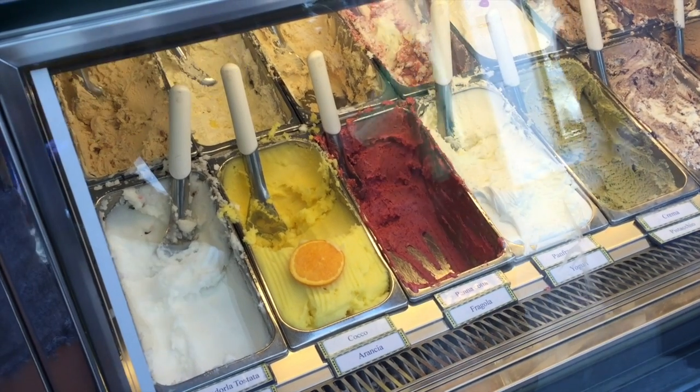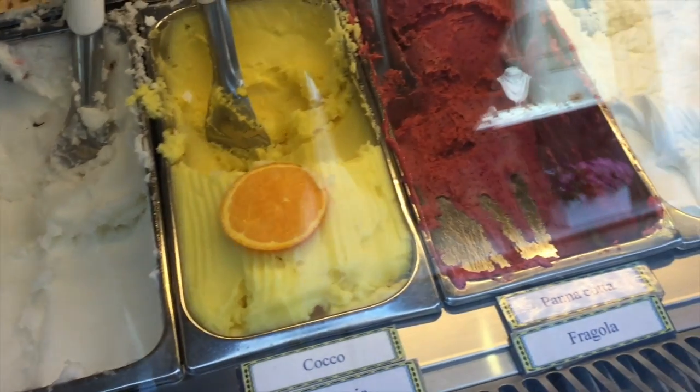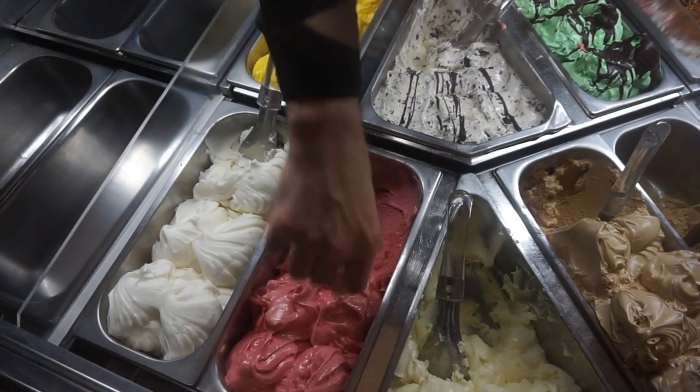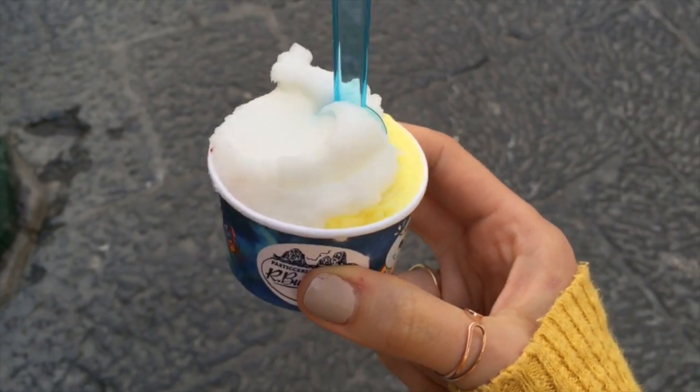The lemon in particular, I feel like Capri is just known for their lemons. You'll notice there are lemons everywhere, so their lemon gelato is incredible. And I also had some orange this day. It was so good, and it definitely held me over till dinner.